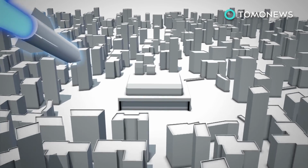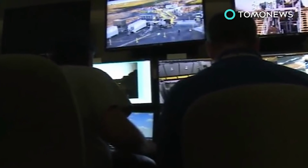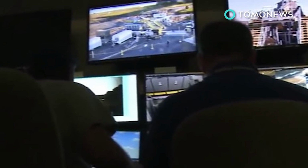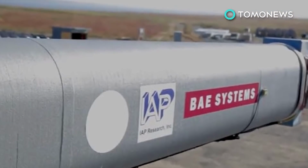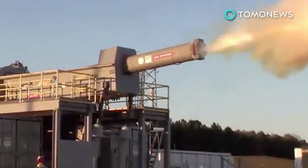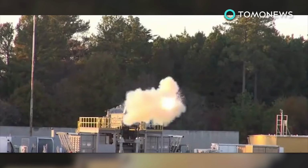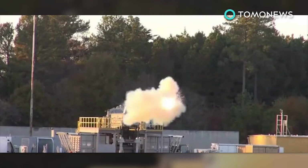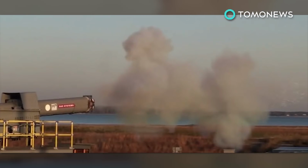Targets are then destroyed by the projectile's massive kinetic force. The kinetic energy warhead destroys its targets by its extreme speed upon impact. This eliminates the hazards of carrying high explosives and having unexploded ordnances scattered on the battlefield. Railguns also eliminate the need for chemical propellants, such as gunpowder. This means they could be potentially much cheaper to operate and can fire faster than current naval weaponry.